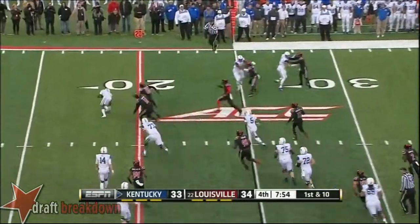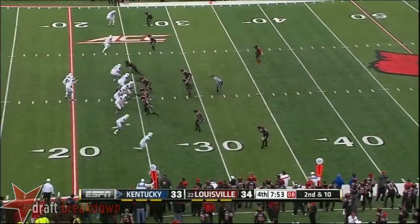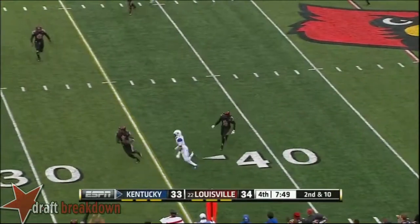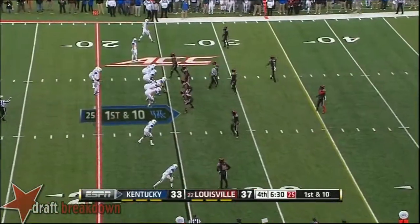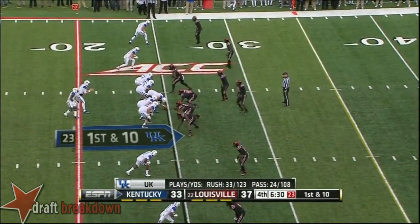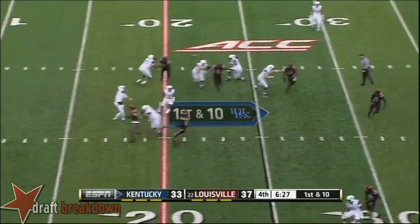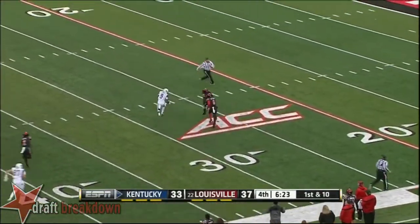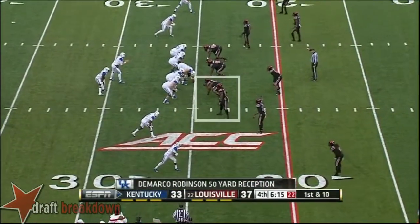Receiver screen, and it's dropped. And they're going to call that incomplete. Down to Paul on 2nd and 10. Tolles intercepted. Picked off. Well, Louisville had some hopes of getting the Orange Bowl. They needed a Georgia Tech loss. They also needed a Clemson loss, but that didn't happen. The Tigers beating South Carolina today. As Tolles looks deep down the field, and he's got a connection with Robinson. Down to the 25. First down.